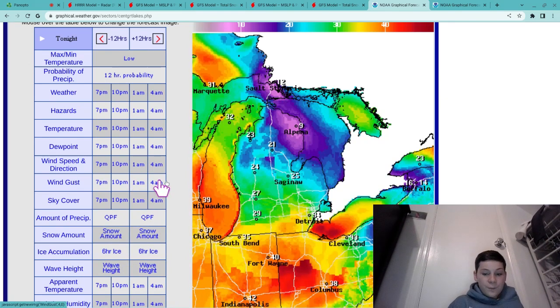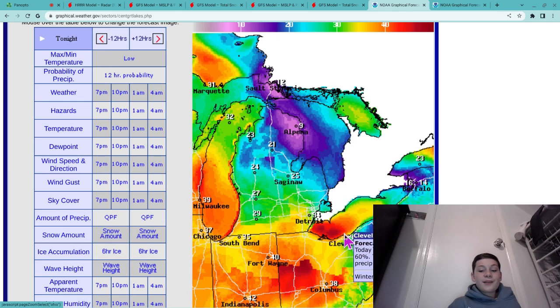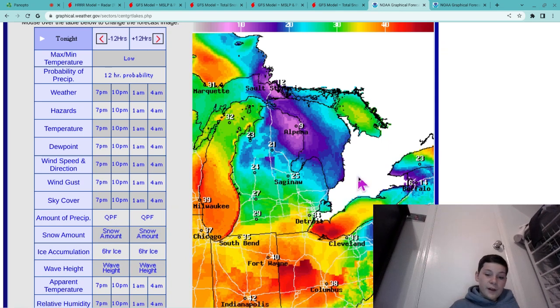We'll go to 4 a.m. So this is where we were. Look at Lake Erie. This is nuts, guys. I mean, look at this. This is like up here, this is like 50 or 60. And these are wind gusts, guys. So if I said winds and I made you think that these were going to be winds and not wind gusts yet, my apologies. These are the wind gusts.